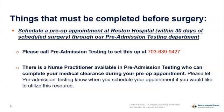Things that must be completed before your surgery. You must schedule a pre-op appointment at Reston Hospital within 30 days of your surgery. Please call pre-admission testing to set up your appointment. We have a nurse practitioner who can complete your medical clearance during your visit rather than you having to go to your primary care doctor. Please let pre-admission testing know if you would like to utilize this resource.